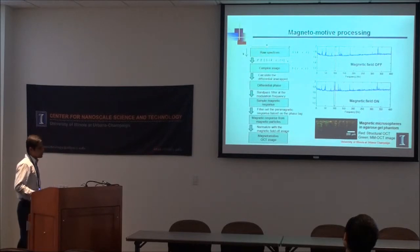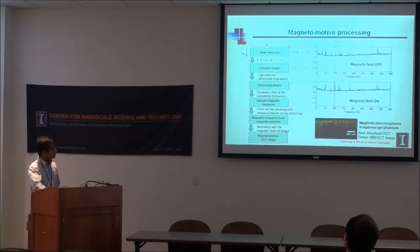So this slide basically just outlines the processing steps that are used to form a magnetomotive image. Basically, it includes taking a transverse Fourier transform and bandpass filtering the modulation frequency. For example, this is a Fourier transform of a sample that doesn't contain magnetic particles, and you see nothing at the modulation frequency. And this is a Fourier transform of a sample that contains magnetic particles, and you see a strong magnetic response at the modulation frequency. So you just bandpass filter this magnetic response and get your magnetomotive image.